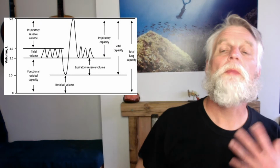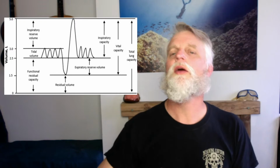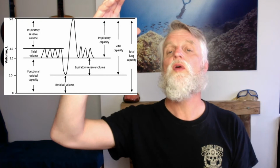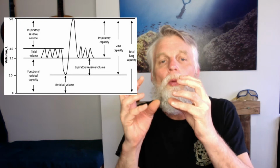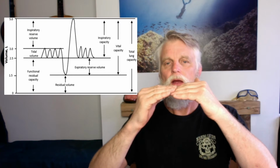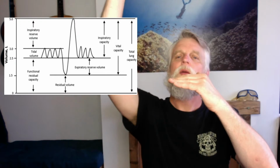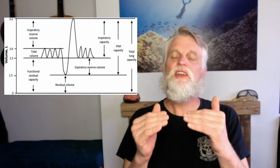So here's the picture that you'll get when you go on a course. Total lung capacity is literally from zero to full. When I've breathed out everything I can, there's always a little bit left in there, the air that keeps the alveoli open. That's called residual volume. You can't get rid of it. Between the residual volume and the top is what you call vital capacity, the bit you can use. I'm not going to go into the others particularly, but FRC is halfway between the two, roughly.